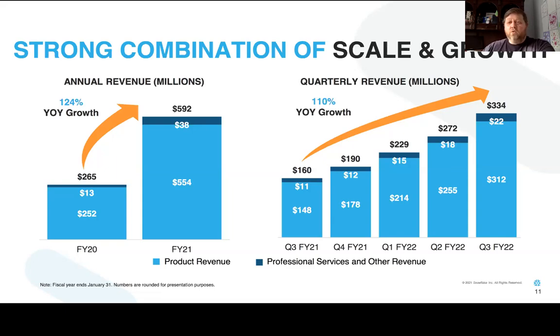It's a predictable model with a known customer base, good contracts. And let's be serious here, right? Going from 265 to 592, that's pretty darn great. And as we even look at quarterly revenue, we see 110% year-over-year growth with consistent uplift from quarter to quarter here.